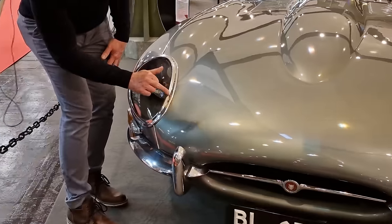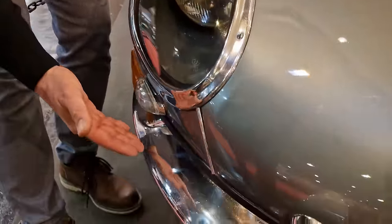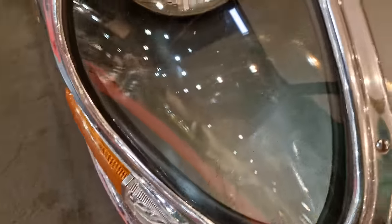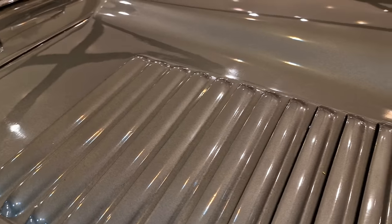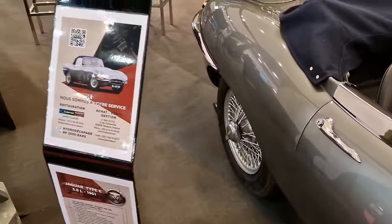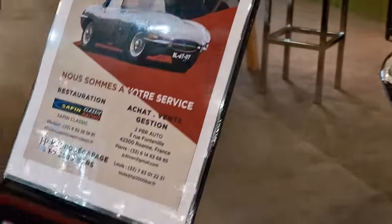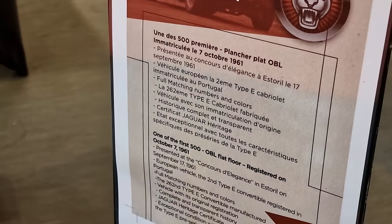How can you tell? What are we looking at? Look at the patina here. Yeah, that you can't get done. That looks old. It has the original Lucas in here. And what does it say? Registered October 7th, 1961. So it's almost September. One of the last, the 262. So this is Sapin Classic, based out of France, have this for sale. Maybe I can go ask for a price.